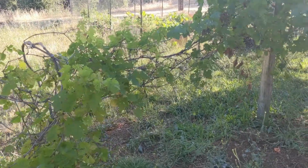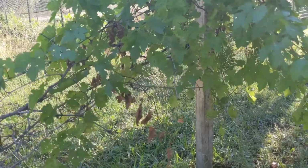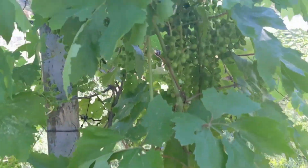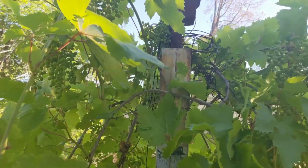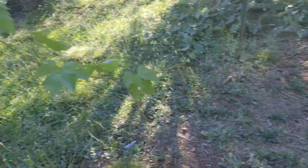Here is one of our grapevines. This is our purple grapevine, and as you can see we have lots of grapes. Goes all the way up. These are seeded, so they're mainly used for making wine.